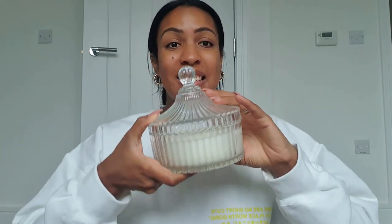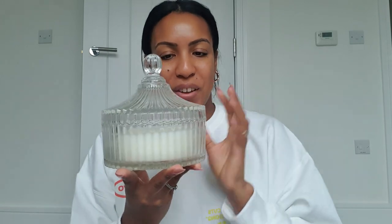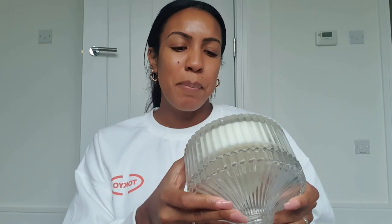What can I say? This is just everything and more you can ask for with a candle. The only thing I wish was it was an autumn scent, but it isn't. It's Sweet Pea and Peony. Did you say peony or feeny? I don't do pronunciations very well, as you can tell.